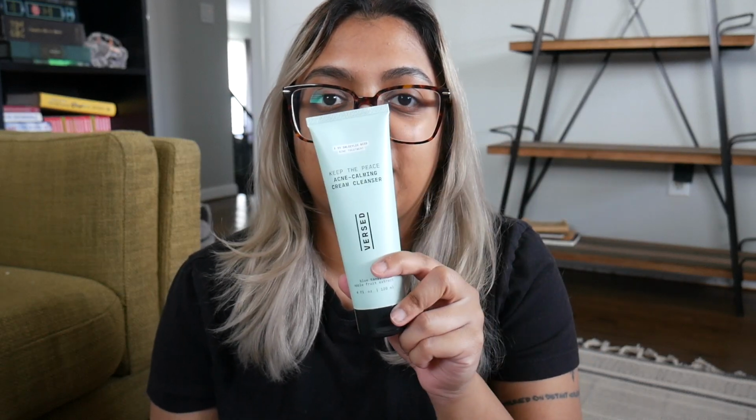I never had that problem before as an adult, but spoiler alert, I'm currently struggling with that. So this has been really great. This is like my 6th bottle or something like that, and I love it so much. I feel like it definitely improves the breakouts that are happening on my skin. And sometimes I notice like an overnight difference. So I definitely recommend this if you have problem skin.